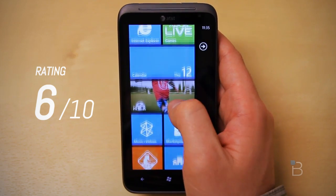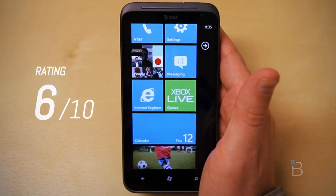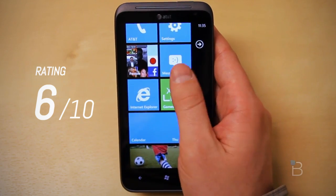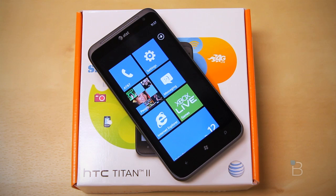It works well with Windows Phone 7.5, but it's hard to recommend because of the price, especially when the Lumia 900 sitting right next to it offers almost exactly the same feature set at a lower price point. So do you guys agree or disagree with the review of the HTC Titan II? Is it the next phone to grace your pocket? I'd love to hear your thoughts and opinions.